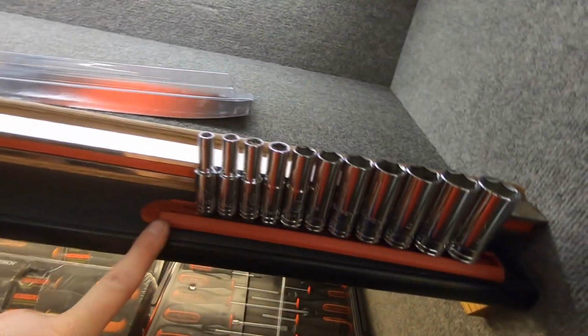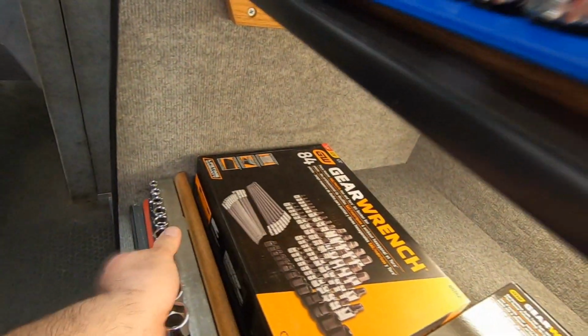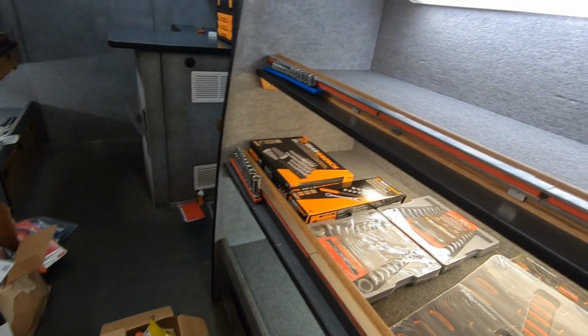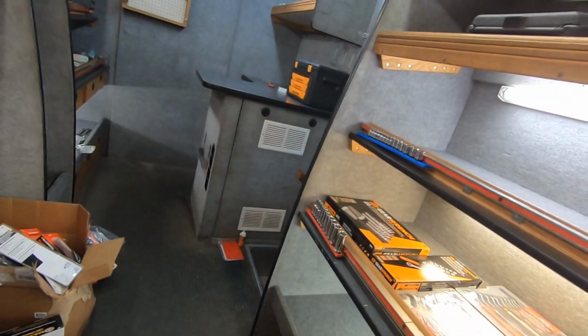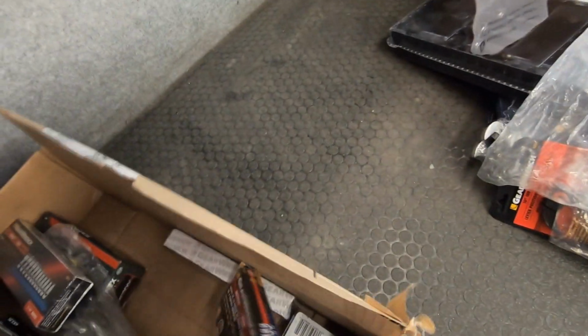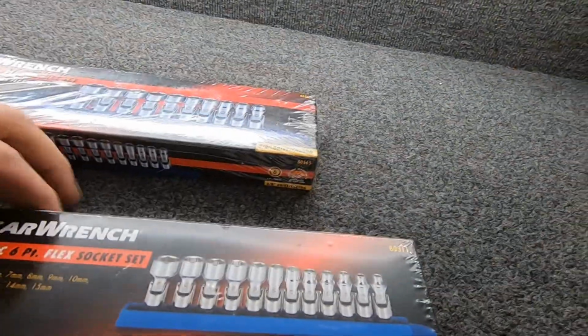Blue rails mean metric, red rails mean standard. I'll sometimes divide these up. I'm going to keep metric on one side of the truck, standard on the other, but where I've got things like 2 shells worth, what I'll probably do is this actually. Keep metric up top, where it's usually more popular, and then, oh, struggle to get the magnets. So I'll keep metric up there and standard down there. That way they're divided up a little bit.